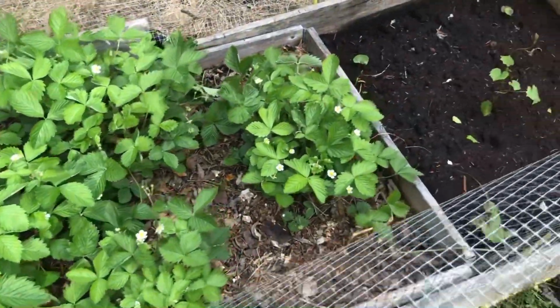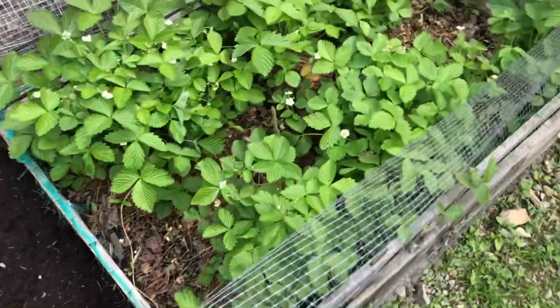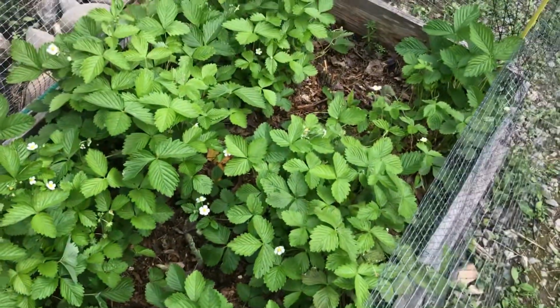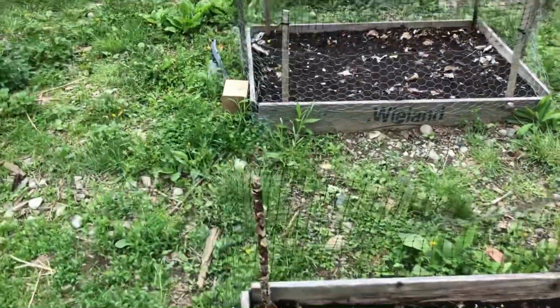Little itty bitty strawberries are doing good. The asparagus has been doing good. We've just been picking it a lot. So there's one right there, if you can see it. Right there. And a tiny, tiny one. And then, yeah, more peas and beans. We grow peas and beans.